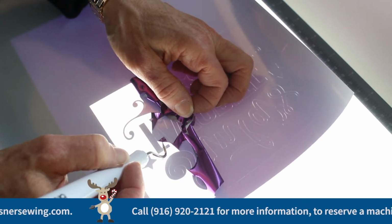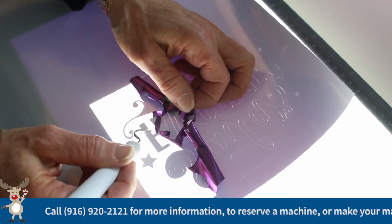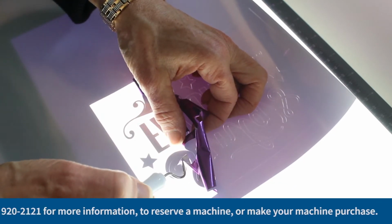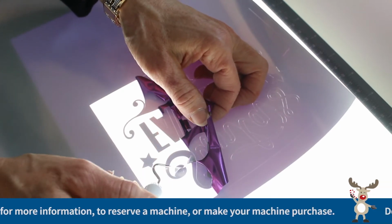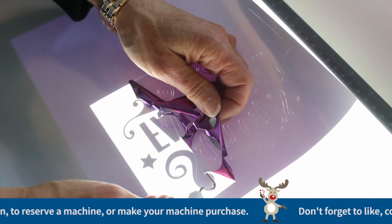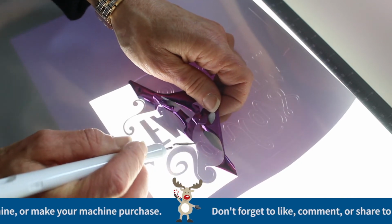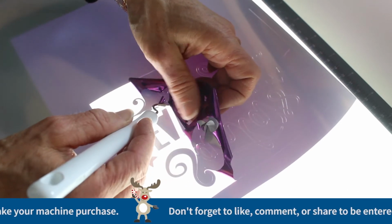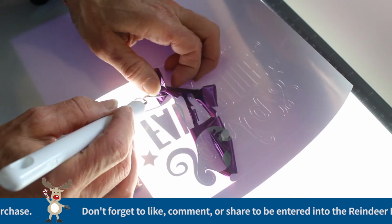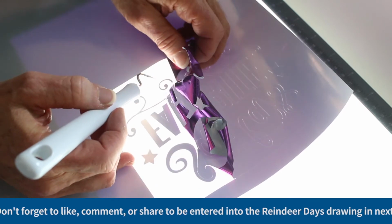And you can just use your weeding tool to slide in areas where there's just a little bit of vinyl in there. And this is something you do want to take your time with. You don't want to rush, because the worst thing would be for you to pull quickly and remove something that was part of the design. Look at how clean it cut those very fine lines.